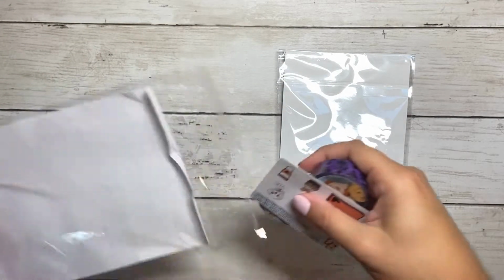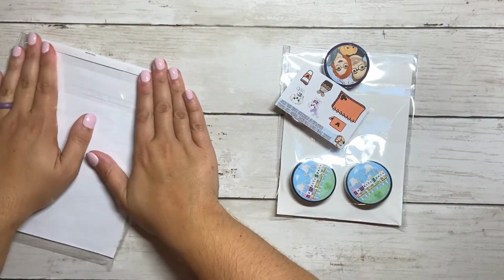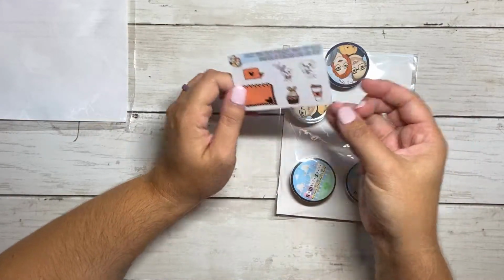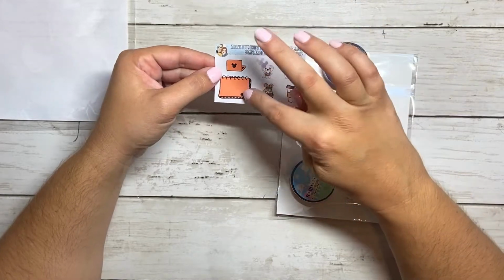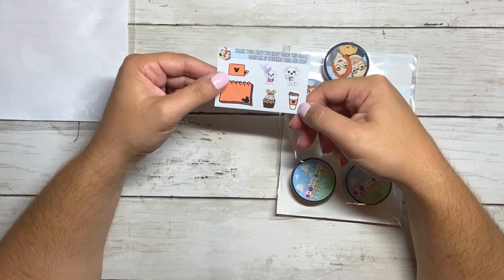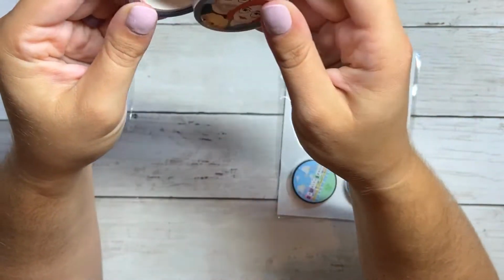She is in the UK, so her things take a little while. Plus, these were both pre-sale items, so it's been a while since I ordered these. But hers came with a cute little sticker freebie. I like the little laptop and the notebook with the Mickey ears and the pumpkin coffee. Those are really cute. And then these are the washi tapes that I got.